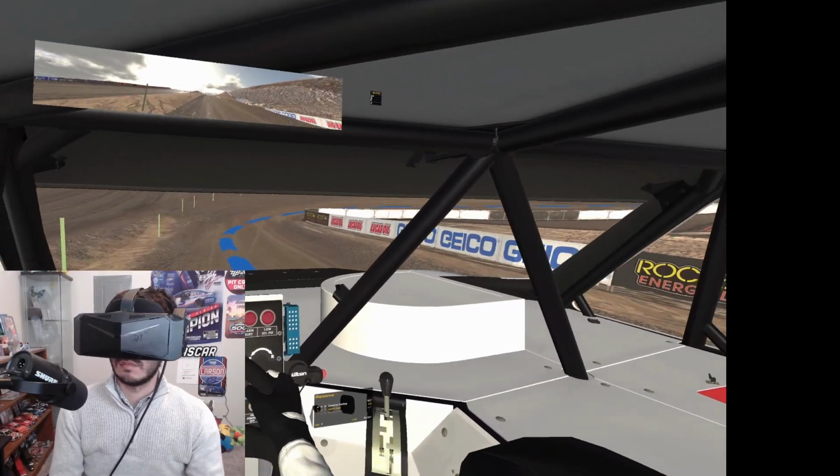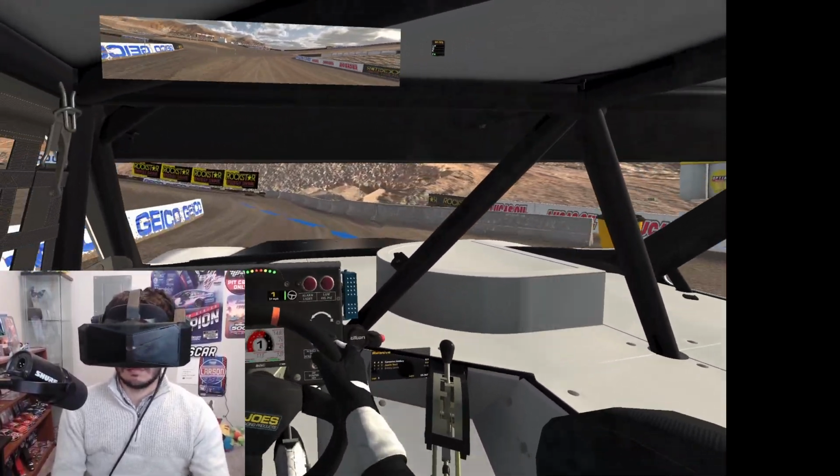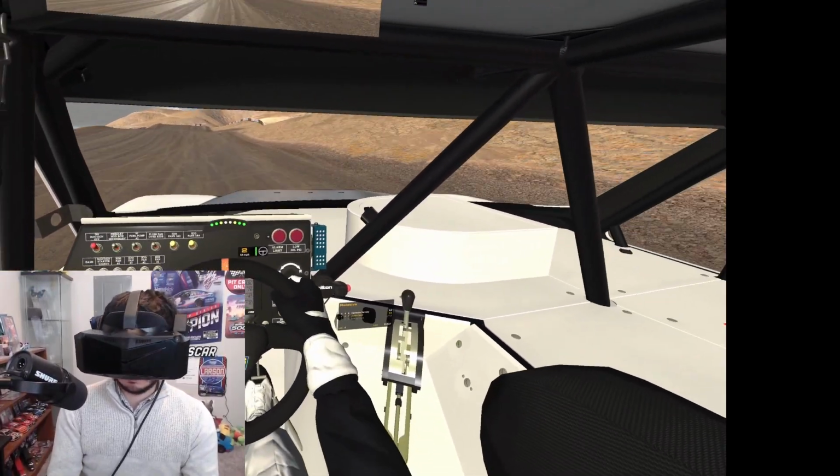In terms of nausea, this is pretty situational. When I was able to get either 90 or 120 hertz on my VR headset, I felt no nausea. It felt like I was in the VR. I was completely immersed in it. It was like the real world. And because of that, my brain was thinking everything was fine and really no nausea involved.